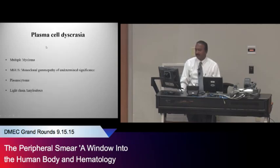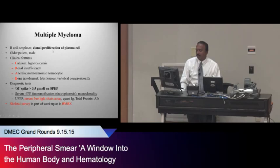So that's plasma cell dyscrasia, multiple myeloma, MGUS, plasmacytoma, and light chain disease. They're all part of the umbrella of plasma cell dyscrasia. It's a clonal proliferation. It is a B-cell neoplasm. The plasma cell is a B-cell neoplasm. And you all know about CRAB, the mnemonic for target organ damage: hypercalcemia, renal insufficiency, anemia, and bone involvement. If you see this, you move over from smoldering myeloma into multiple myeloma.